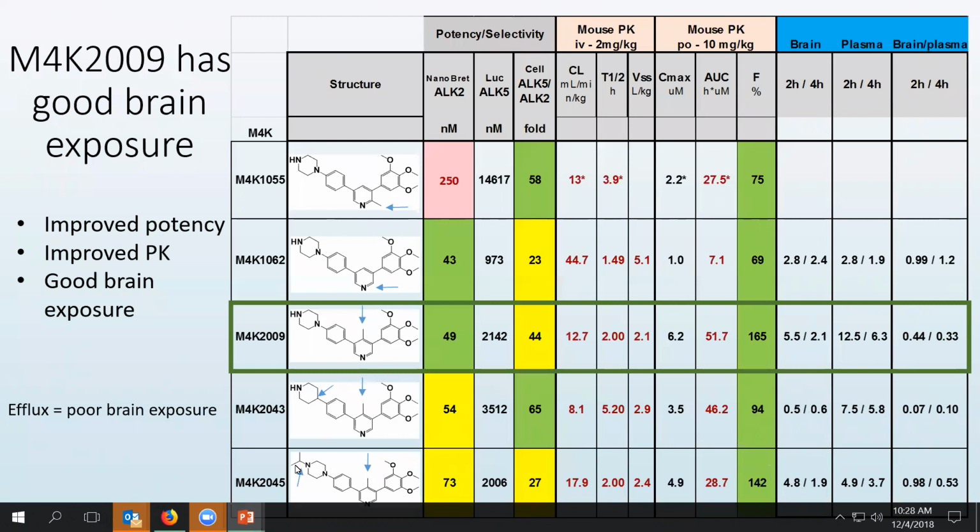2045, where you cap this nitrogen, also showed very good brain penetration with ratios between 1 and 0.5. So it's, again, also potentially a very interesting compound, but it is slightly less potent. So we prioritize M4K 2009.